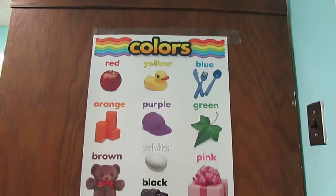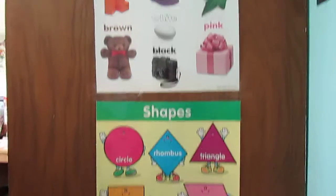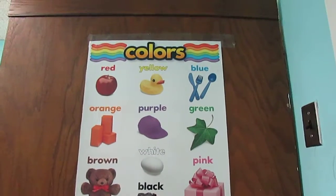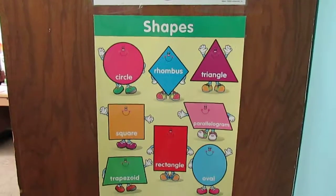This is over here when you first walk in, the colors and the shapes. Children refer to it as needed, but for the most part, they know their colors and they know their shapes. A lot of the entering kids come over here just for the proper spelling, which is understandable.